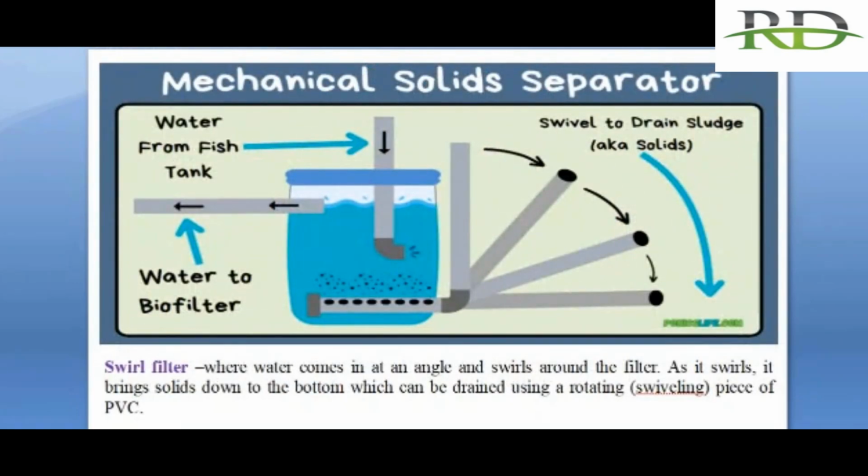You can see this is a swirl filter. In a swirl filter, the waste comes with the water at an angle. You can see here there are various pipes that rotate. As these pipes rotate, the solids go down. Suppose you have waste inside that pipe and it is moving, this waste will come down by means of gravity, and it can be easily separated by this.